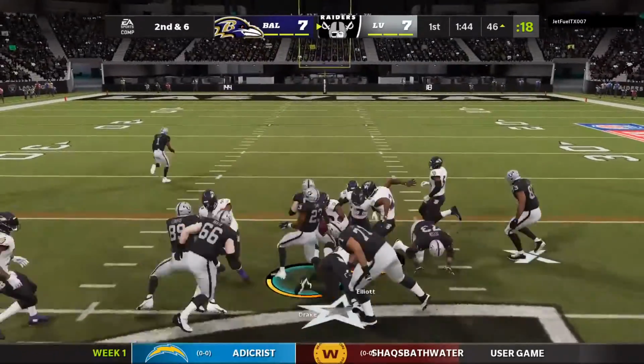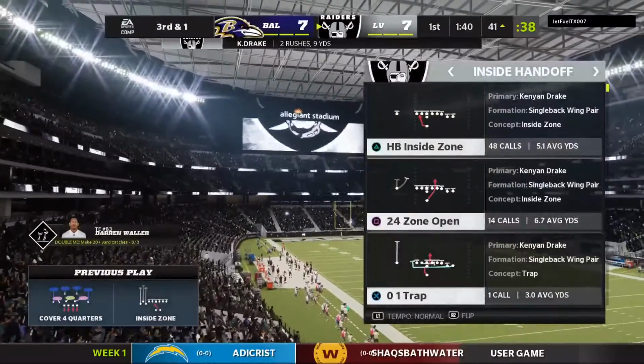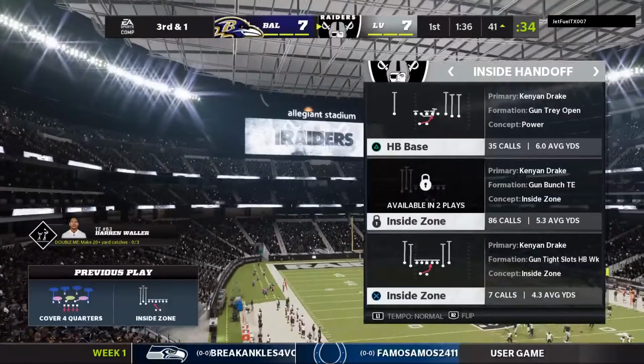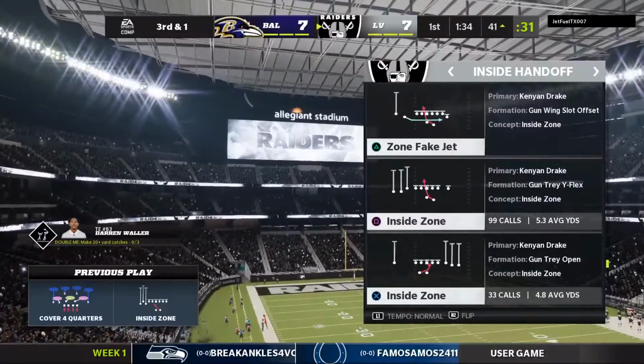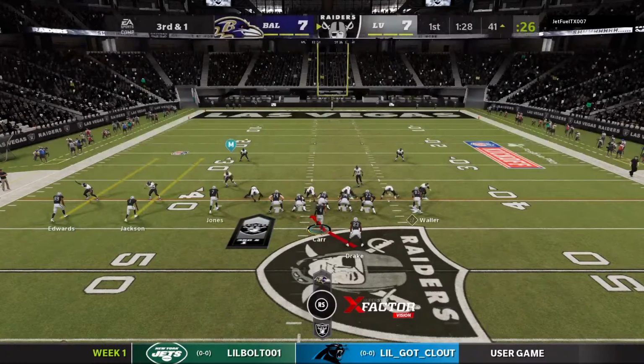Carr, a handoff here to Drake. And he's going to be down close to a first down at the Ravens' 41. It's a 5-yard gain, but they'll still be a yard short here with 3rd down now looming. All right, Brand, I know we're in the early going here, but those kind of runs, they're going to open up a world of opportunities for this offense going forward.